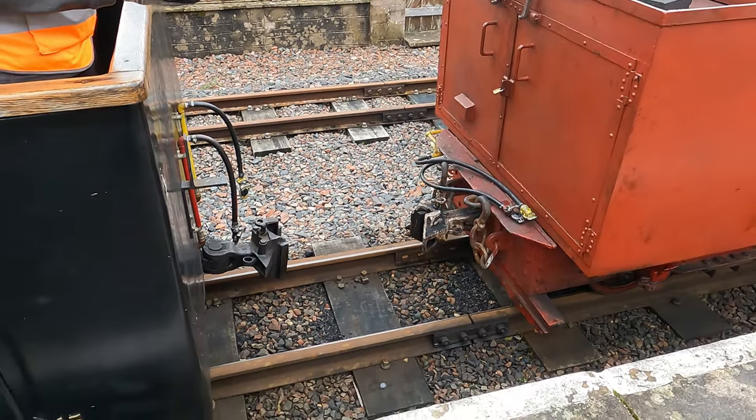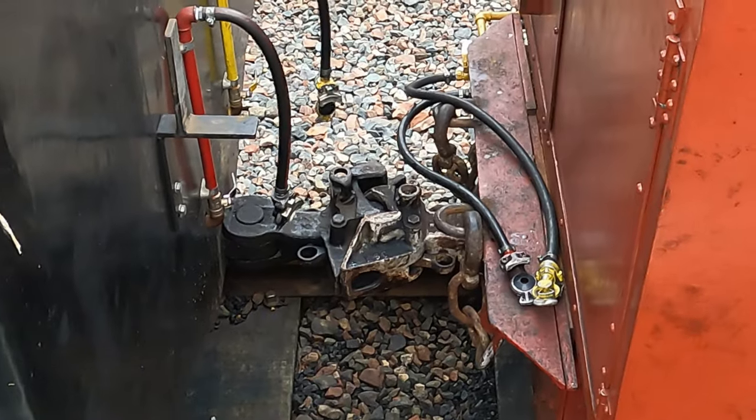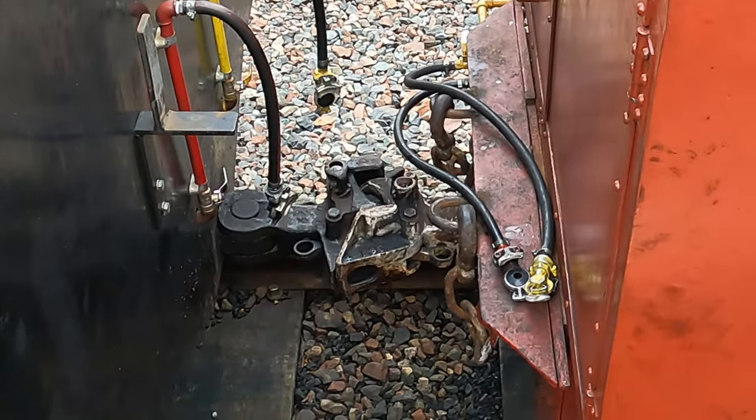All the carriages on the line use a Buckeye system of coupling, quick and easy, and saves a load of time and bother.